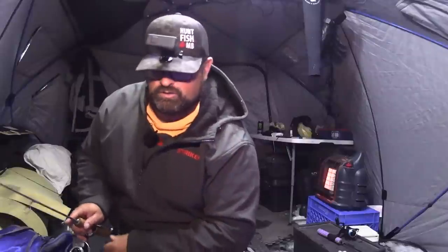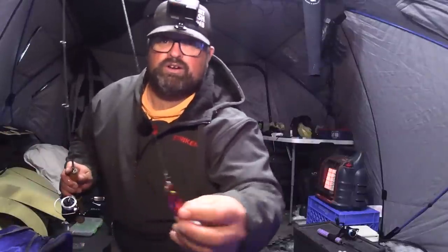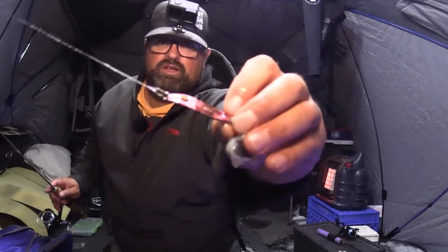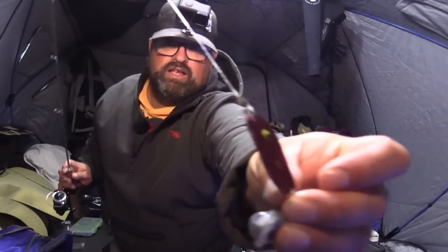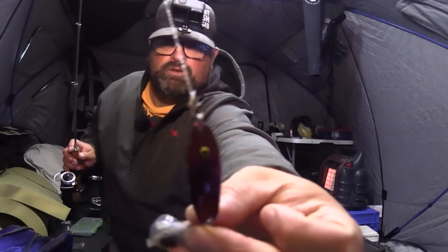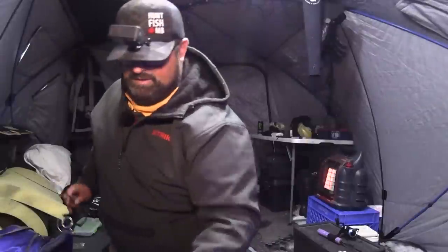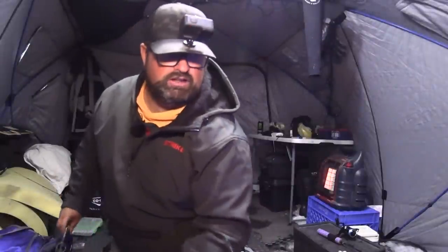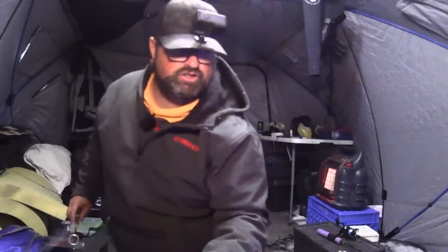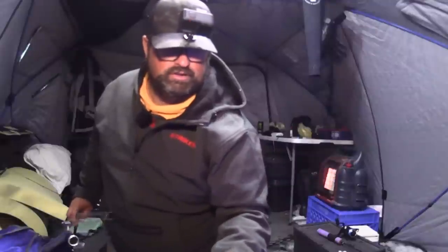Oh, before I drop down here real quick, I'll show you what I'm using. This is a Lindy Quiver Rattling Spoon. I've got an eyeball on for bait there. This is a 3/8 ounce size. It's a favorite of mine. That little eyeball in the center there is a little rattle. And yeah, it's been a favorite of mine for sure. Last year on the non-rattle version, I crushed a 30 incher. The first walleye of the year was pretty epic.